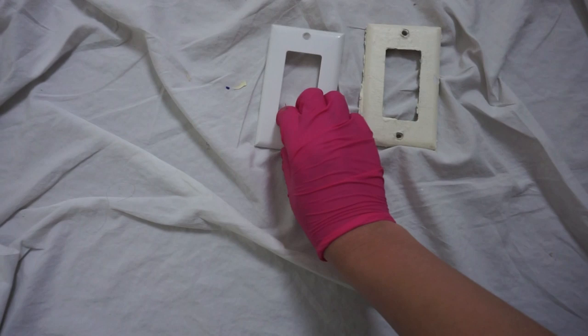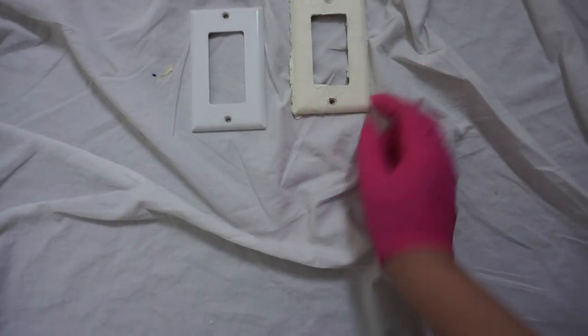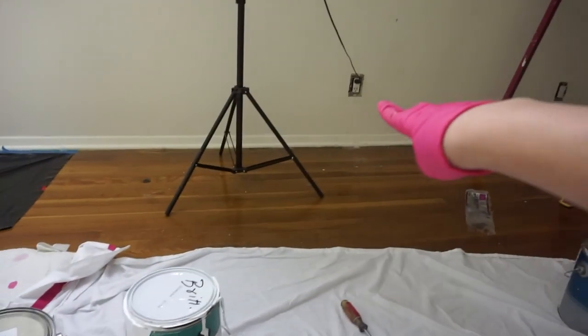So I just had to scrape off all the paint from this socket thing because the last time I painted my room, I basically painted over it. I was lazy and it looks really bad. Did that one, now I just have to do that one. And I have two more to go.